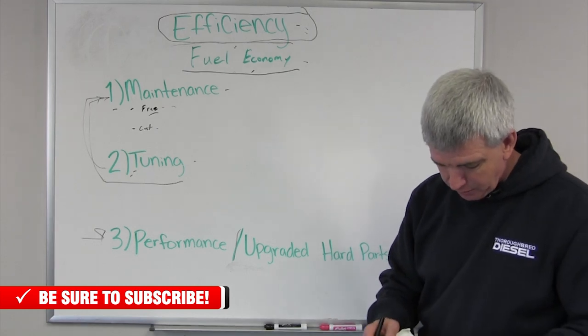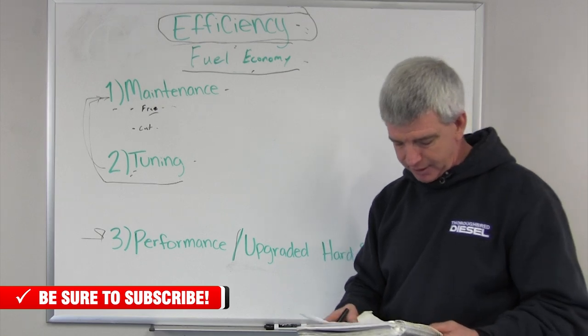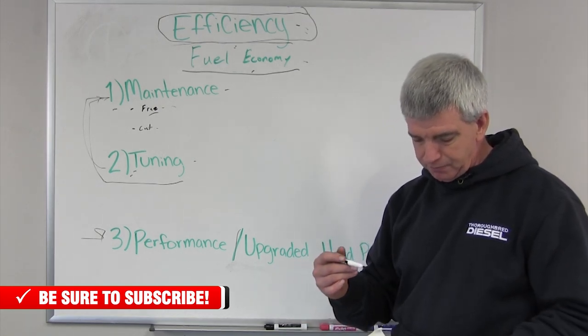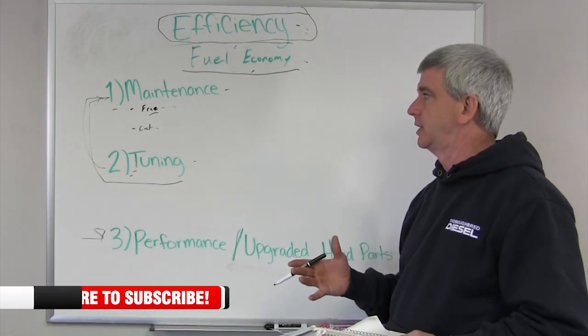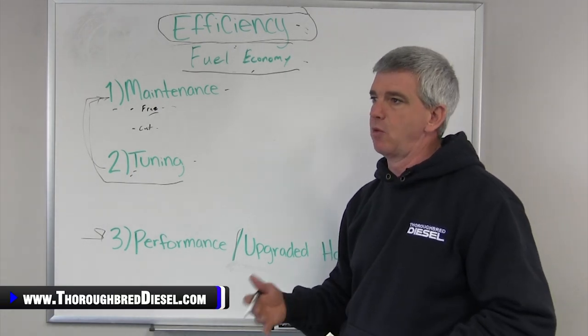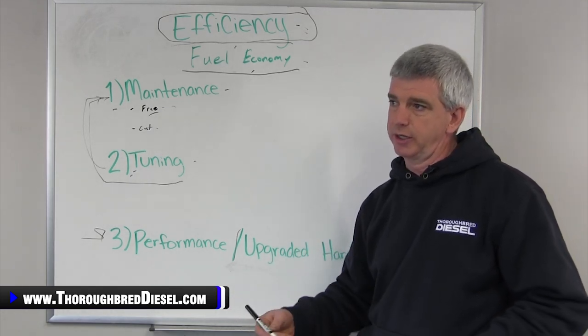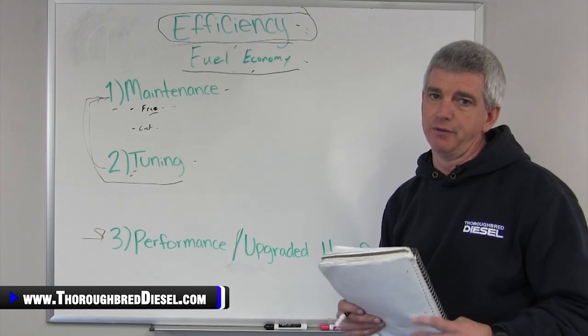Okay. So we talked about turbos, we talked about considering a performance injector or looking for an economy injector for your truck. Overall efficiency of the truck, and we kind of touched on it inside of maintenance, is making sure that your fuel system is not working any harder than it has to. That's going to translate to the truck struggling and robbing you of efficiency.